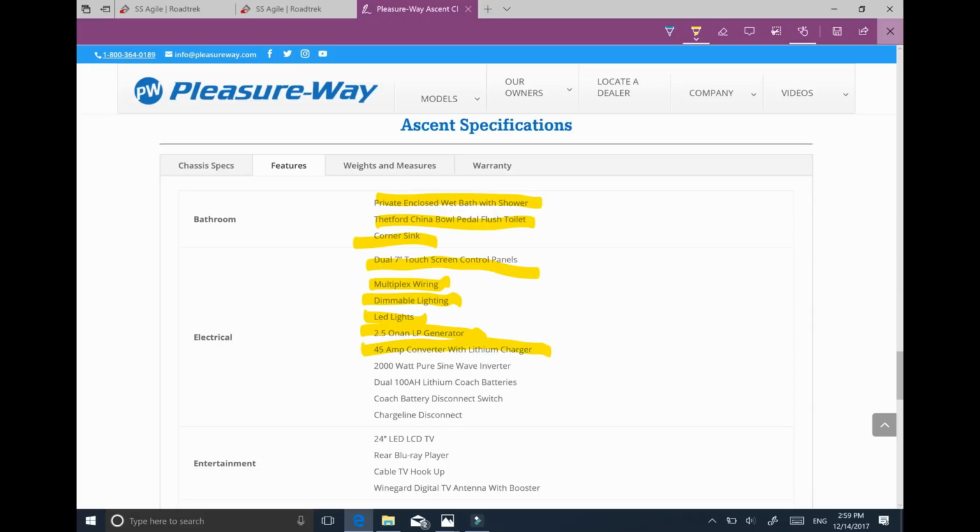This is a 45 amp converter. Both units have a converter. Both units have an inverter. This is a big difference, and I think a huge plus, and I don't know why Roadtrek hasn't done this. The Pleasure Way comes standard with lithium ion batteries, 200 amp hour lithium ion batteries. The Roadtrek comes with standard two lead acid batteries, and I've talked a little bit about that in a previous video, but you want lithium ion batteries.